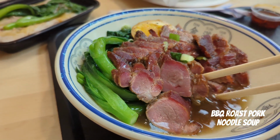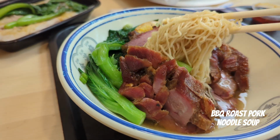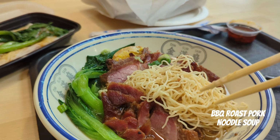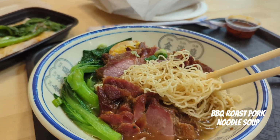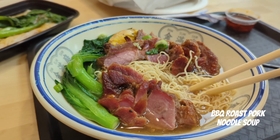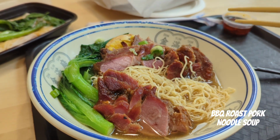And let's take a look at the noodles. Okay, good. These noodles look pretty promising. They look very thin. They look like the crunchy type, so I'm hoping that they are. We're gonna give this a try pretty soon. Very promising. Okay, the next dish I'm going to try is the roast pork noodle soup.